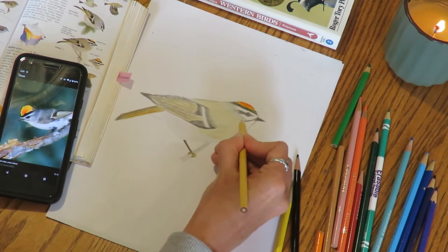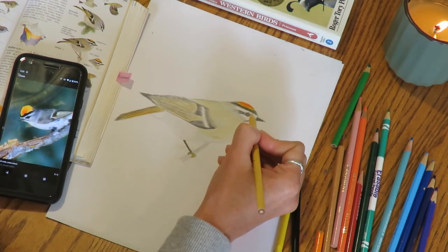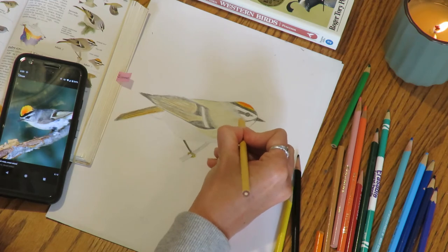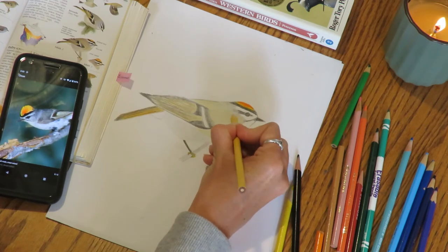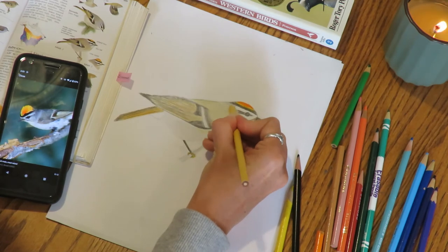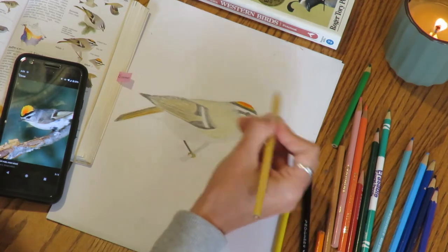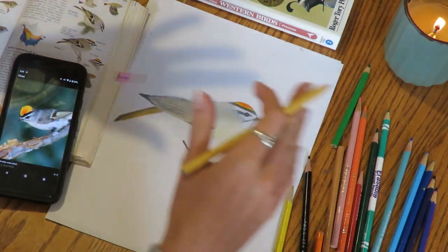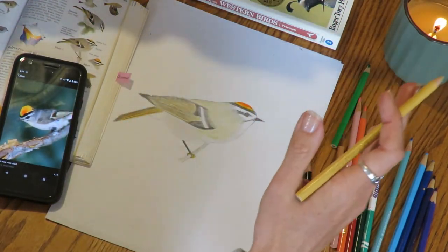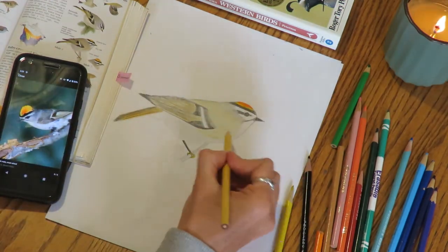Another trick is I'm not drawing individual feathers, but I just had to remind myself to keep my pencil strokes in the direction that the feathers would be going, just to give that really minimal illusion of a streamlined, groomed bird with feathers that are all going towards its rear side.